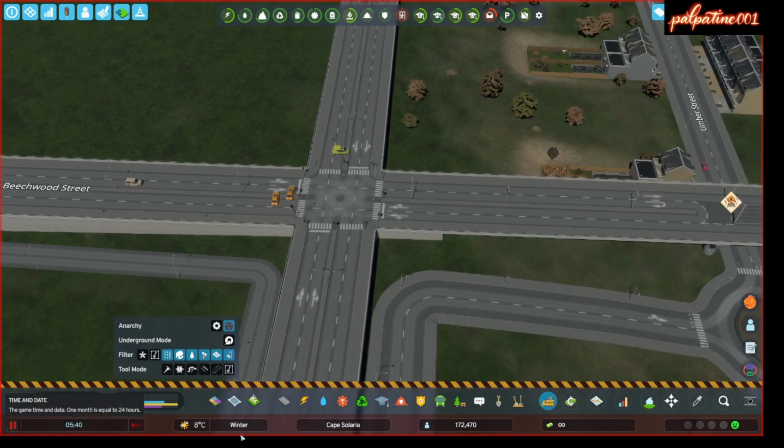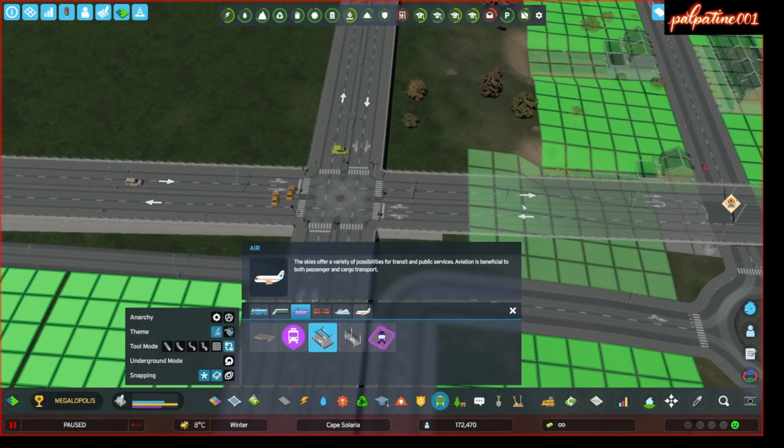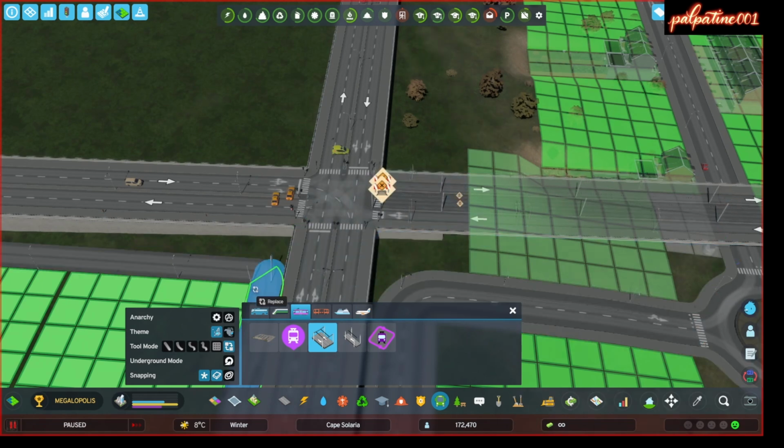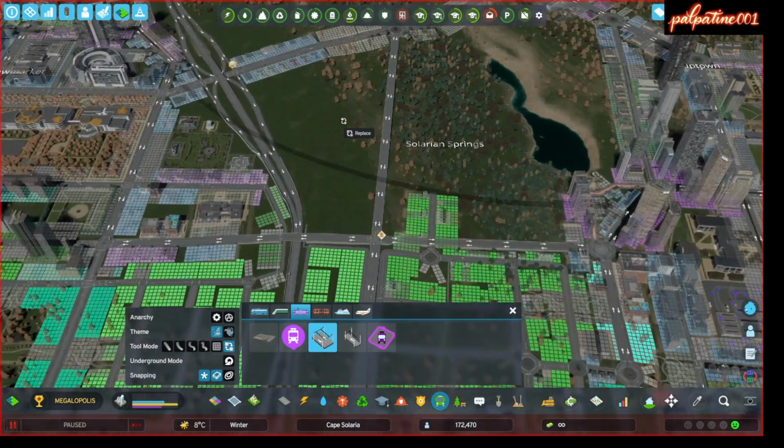Okay, that's the roundabout causing it, so the roundabout has to go bye-bye. Not that I'm getting fussed. Hey, hey, hey, slow down, slow down. Now, which way is back to downtown? I think we're still going.